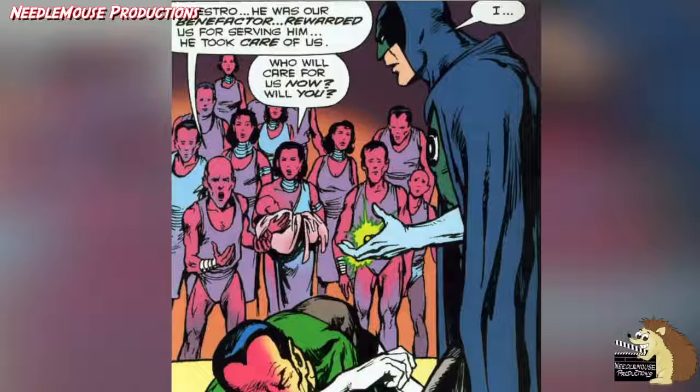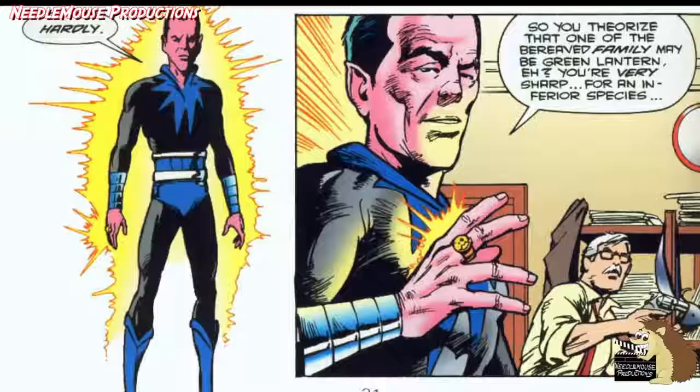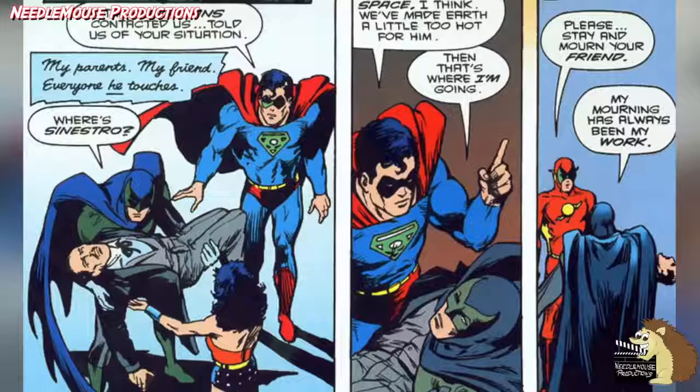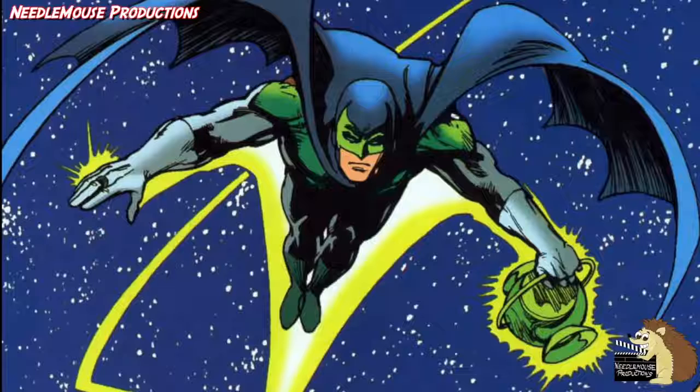Sinestro becomes Batman's nemesis after Batman took him down from being Korugar's dictator, and then Sinestro goes on to found the Sinestro Lantern Corps and ends up killing Alfred.